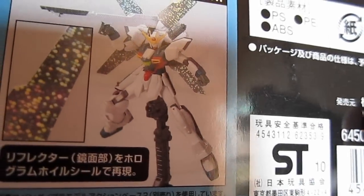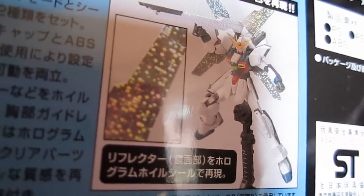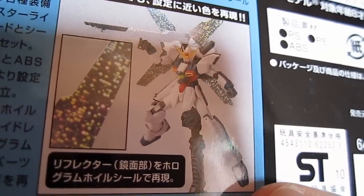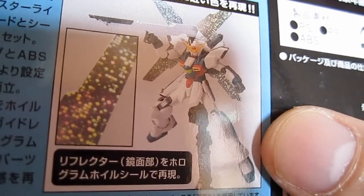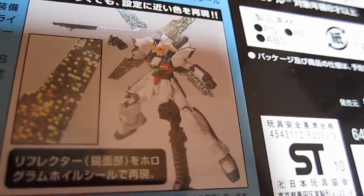Finally, I say this every time, but Bandai, please include a picture of an unpainted Gundam on every single box you make. In this case, they do that, and they're showing off that they have reflecting hologram foils that you can put on the satellite cannon, and this is completely online. But you'll notice that the picture here is pretty small compared to the rest of the images, but you still get the idea that this is going to look pretty good, even with no effort.